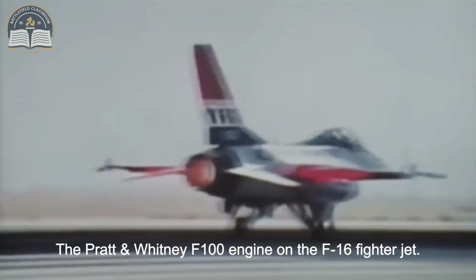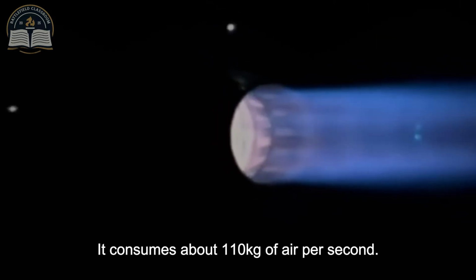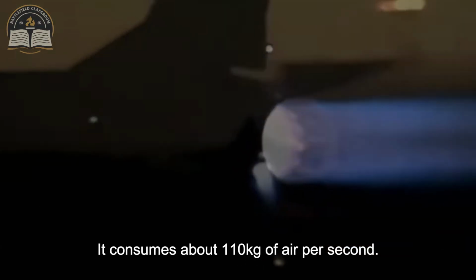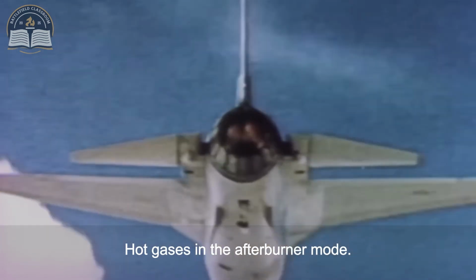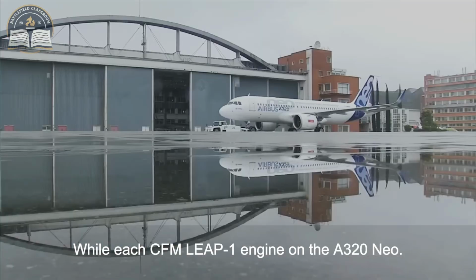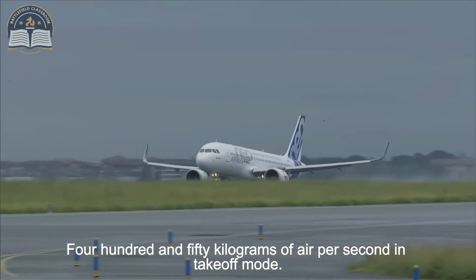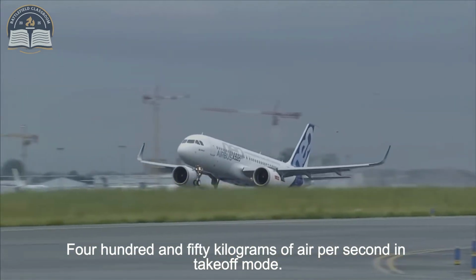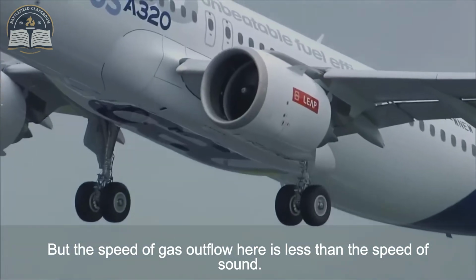The Pratt & Whitney F100 engine on the F-16 fighter jet consumes about 110 kilograms of air per second, and it rejects the flow of hot gases in the afterburner mode at supersonic speed, while each CFM LEAP-1A engine on the A320neo spends more than 450 kilograms of air per second in takeoff mode. But the speed of gas outflow here is less than the speed of sound.